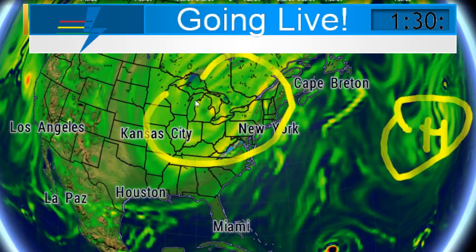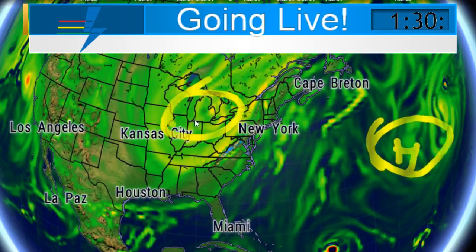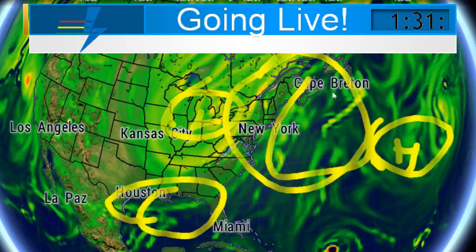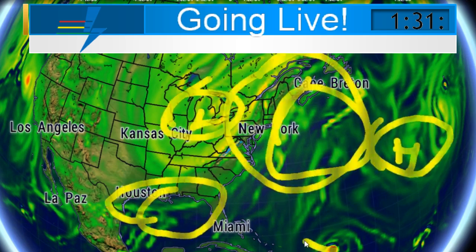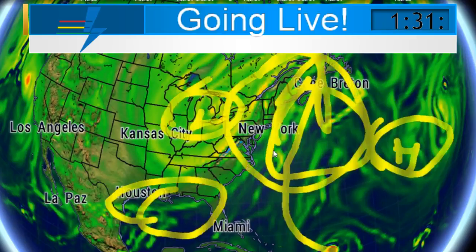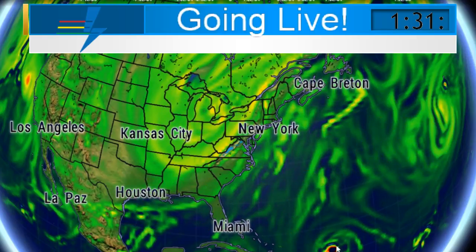So we have the low, that is the trough, and we have the high. Now Irma is right here. What's going to happen is that this high has been shoving Irma south. And naturally hurricanes want to go northward, because that is the path of least resistance. While it is open wide for the Gulf, it's also open wide to go north, and what hurricanes want to do is go north. So it'll take this northward path, because the ridge and the low have a weak spot here that the hurricane can slide right through.